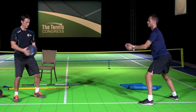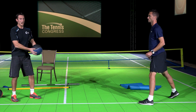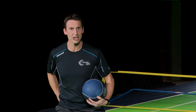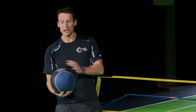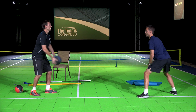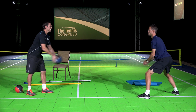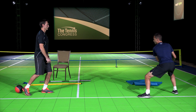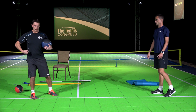Good, lovely. Just let it come back a little bit more. There we go, good. So as this is coming, he's got to absorb. That's going to store a whole heap of energy in the backside here, which he can then use to produce some force. So I can manipulate that a little bit by either throwing it a little bit higher, or getting a heavier ball as well. You can throw it higher, so there's more force to control coming down, or can even throw it a little bit faster, so he's got a little bit more pace to deal with. Lovely. So that works on the ability to reduce force, to absorb it.